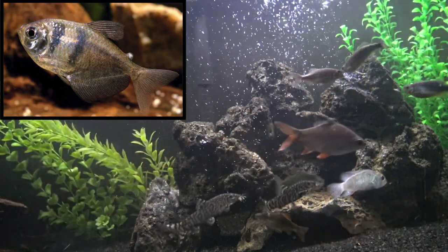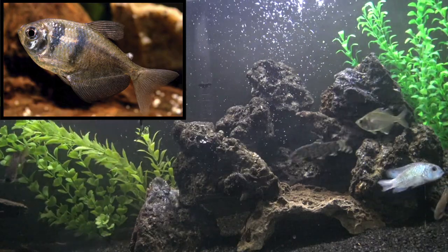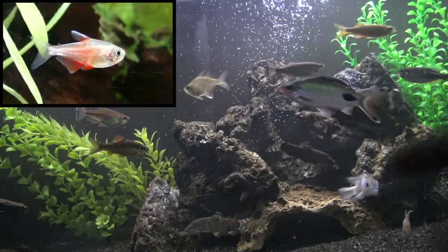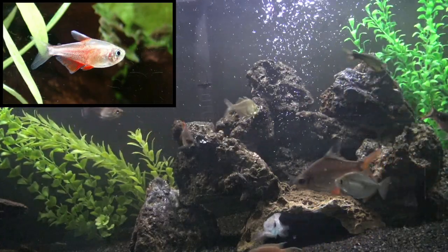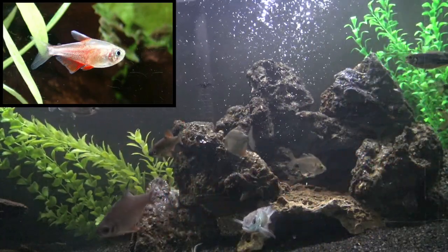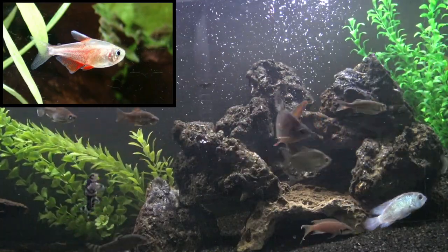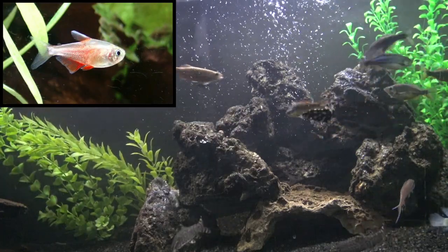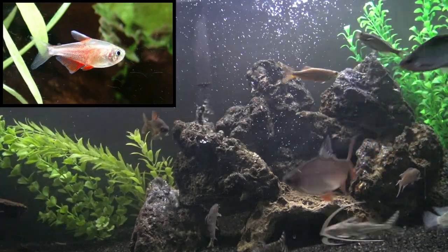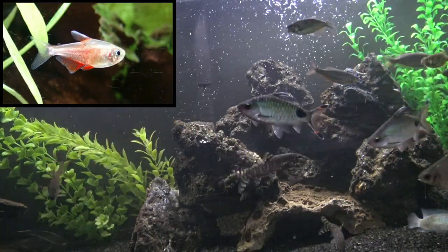You could keep the smallest species in anywhere from 5 gallons. Some tetras get huge. But I'm talking about the small ones, the skirt tetras, red minors, bleeding heart tetras, stuff like that. Super easy. You could put a massive school inside of a tank and they do just fine. They love to school. Put a bunch of them in a tank and they'll do awesome. So tetras, hands down, the number 1 freshwater fish in my opinion.